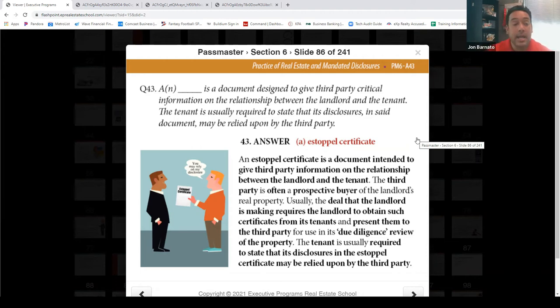If the tenant says yes, then we have estoppel. That means now the seller has third-party verification from the tenant of what the terms of the lease are, so that the buyer can rely on that information. The form we use to do that is called the estoppel certificate. Questions?